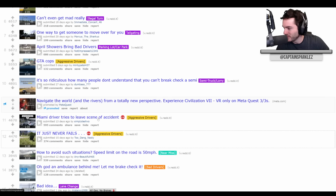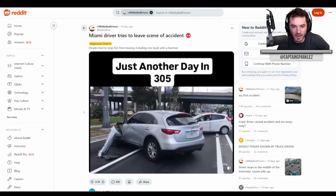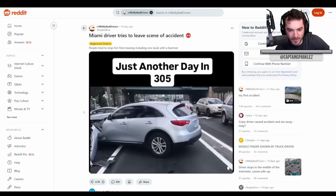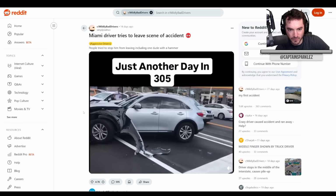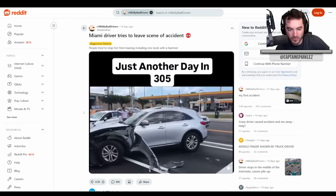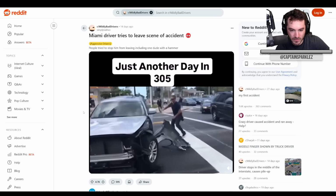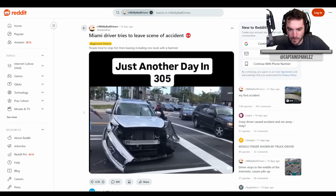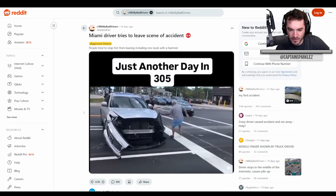Miami driver tries to leave scene of the accident. Just another day in 305. I thought I was going to say 2025. But people tried to stop him from leaving, including one dude with a hammer. Oh, okay. Let's hope that doesn't get too dramatic, otherwise we may have to abandon ship here.